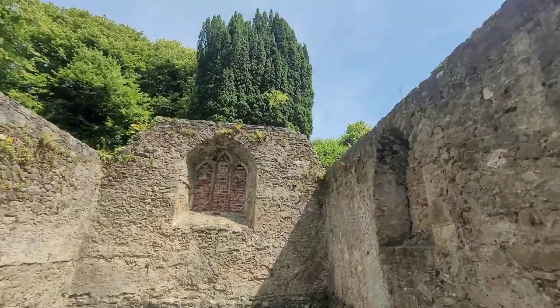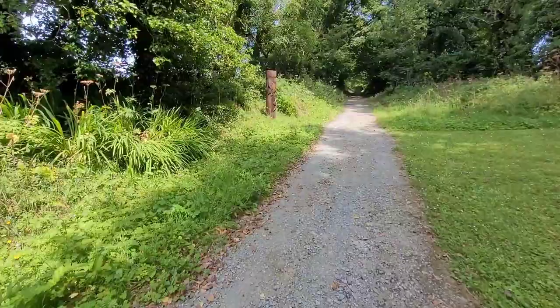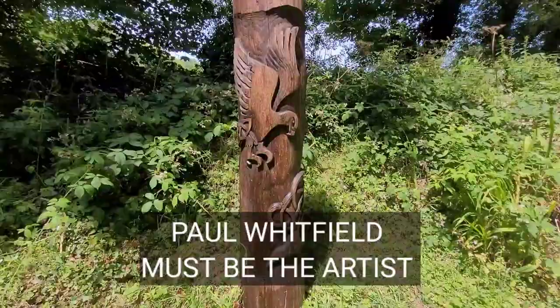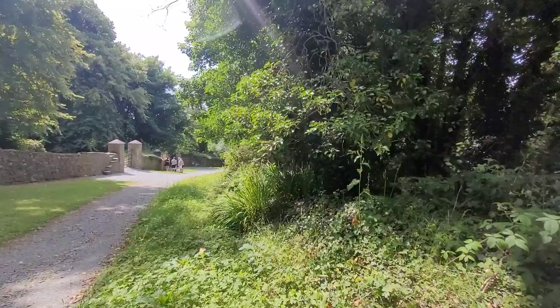Right, I'm going to go back out the gate, down the path, and cross the bridge to give you a little look at Tintern Abbey itself. I've just noticed this, Paul Whitfield. Wow, look at that, hand carved. Lovely Celtic designs on it there as well. So, I want to walk back down towards the bridge, but just this area is so quiet, it's absolutely gorgeous.